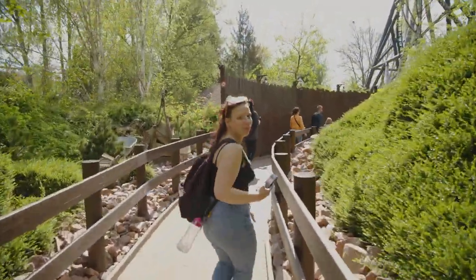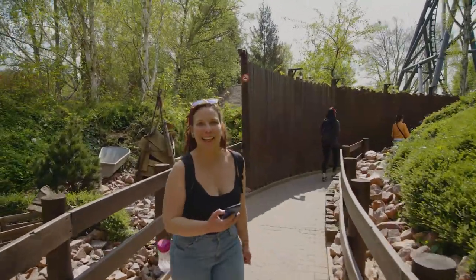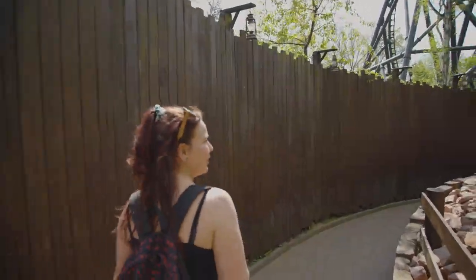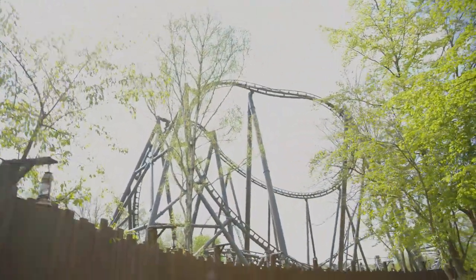So we're doing the Calamity Jane. This is Colorado Express vibes, isn't it? Yeah, it definitely is. And we spotted a cheeky water effect on this mine train. Oh, is it the waterfall thing? Oh, look at this.